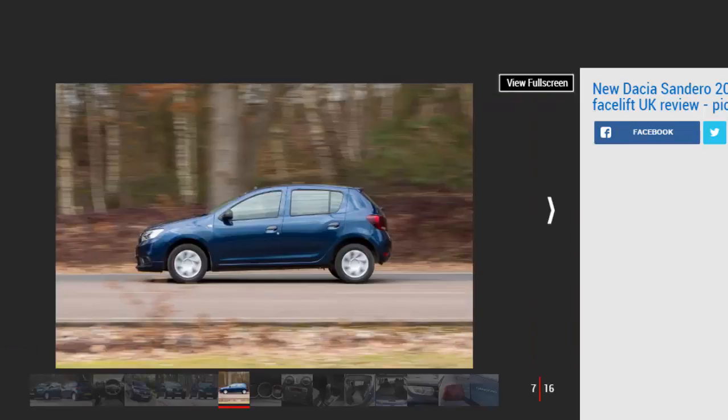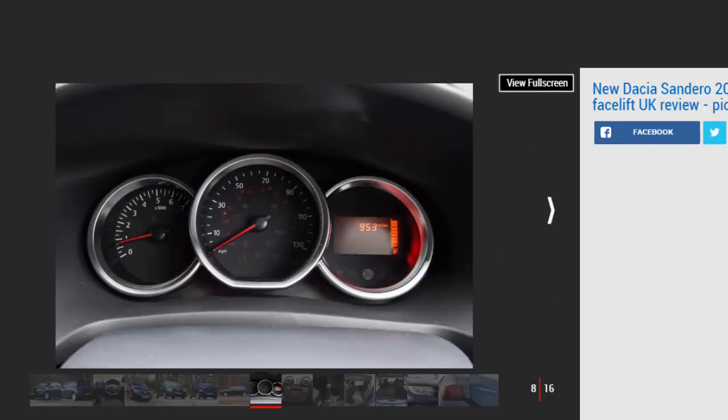Costing an extra £800 over the entry-level 1.0, the torquey TCE unit delivers surprisingly sprightly performance. There's some lethargy at very low speeds, but once the turbo starts spinning at around 2,000 rpm, the Sandero accelerates eagerly. However, the boost comes in suddenly, meaning gentle throttle applications are needed for steady progress. Noise insulation could be better as well, although the thrummy 3-cylinder sound is far from unpleasant and never intrusive on a long journey, thanks to a relatively tall top gear.